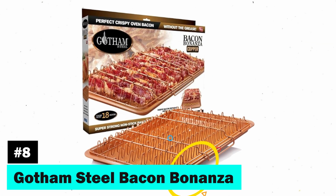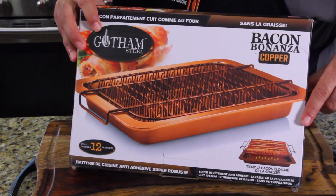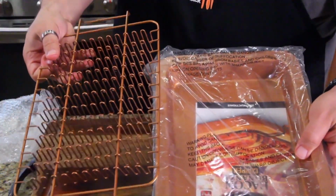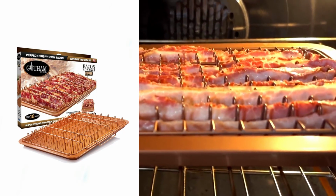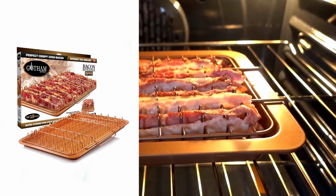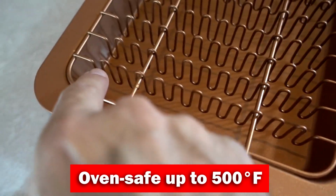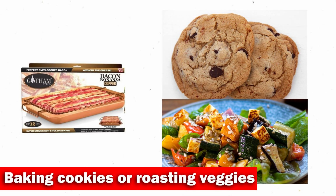Gotham Steel Bacon Bonanza. Designed for oven use, it promises crispy bacon with less fat, cooking up to 18 strips at once. The non-stick ceramic coating means your bacon slides right off, and the elevated rack lets fat drip away, caught by the custom-fitted pan below. It's dishwasher safe for easy cleaning and oven safe up to 500°F. Plus, it's versatile for baking cookies or roasting veggies.